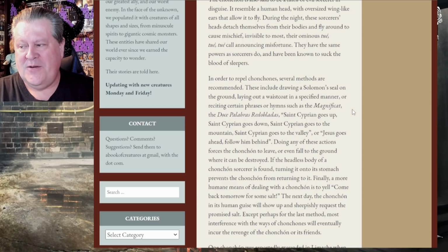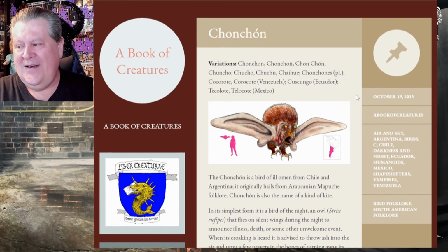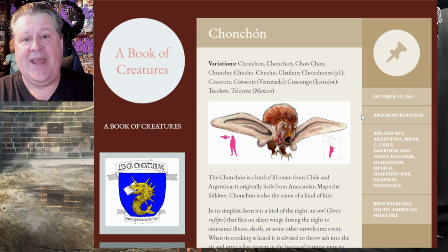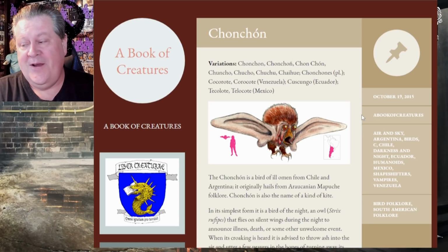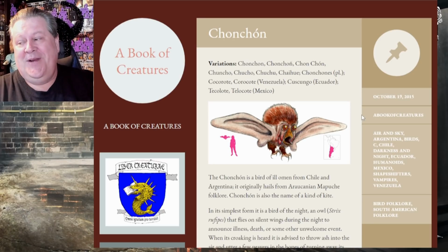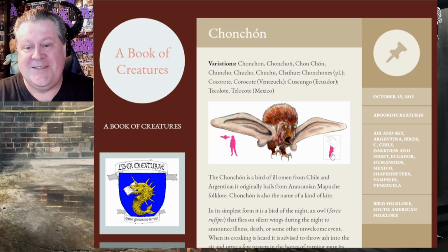They have the same powers as sorcerers do and have been known to suck blood of sleepers. So this is like a vampire bird head. If this woman were about to detach her head and have it fly at me to suck my blood, no. But it is from the appropriate region. You can see down here by the map. So perhaps. I can't get over those ear wings, though.